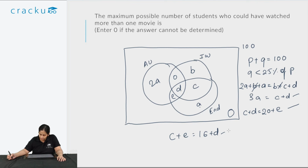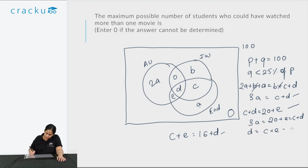Now, 3A is also equal to 20 plus E, combining both of these two equations, and this is also equal to C plus D. If I can express all of this information in terms of A, or in terms of one variable, it would be much easier for me to solve these kinds of questions. So C plus E is equal to 16 plus D. So I can say that D is equal to C plus E minus 16.